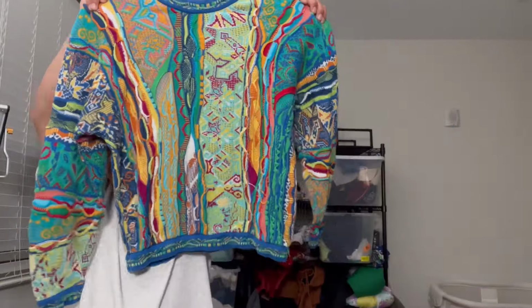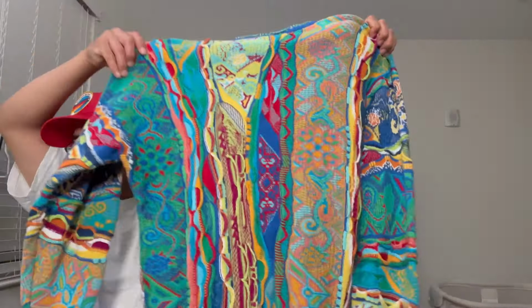That, again, is what the tag looks like. Coogi. It says made in Australia. Does it have a year? I think it had a year. I checked it earlier. No year. That's the back of the tag. Again, that is the front. Enjoy it. That is the back. Take it in, boys.